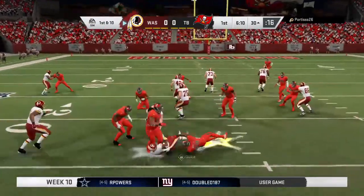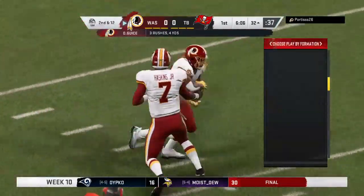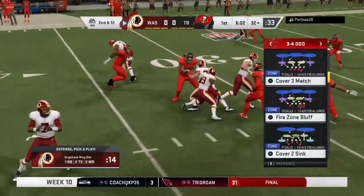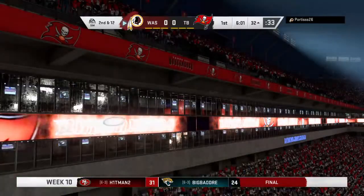Now a run with Geis, and he'll lose yardage. Brought down at the 32. What a difference a play makes. A huge step forward, and now a small step back as he loses a yard or 2. And 12 at the 32-yard line.